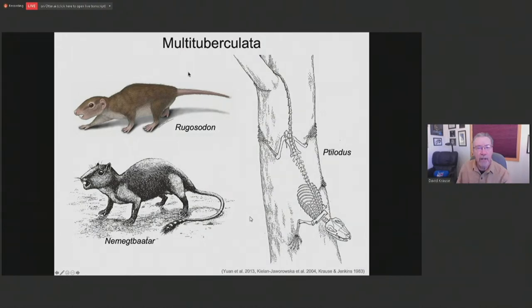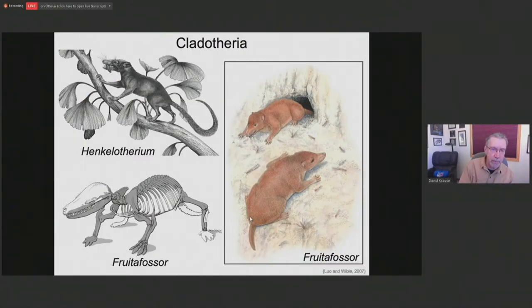Another form, a group, are the Cladotherians, and these are at the very base of the group that ended up giving rise to placental mammals and marsupial mammals. The one on the top left isn't that unusual, except that you should note that it is depicted as a climbing mammal, not one that is restricted to the ground, to the terrestrial environment, and it was probably an insectivore.